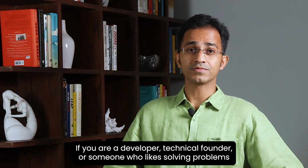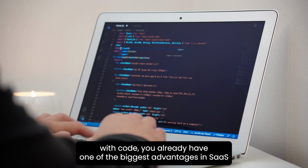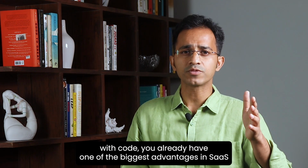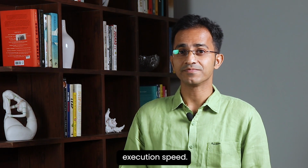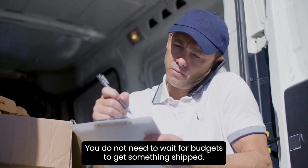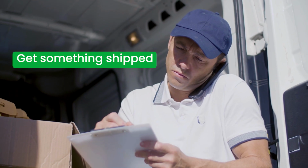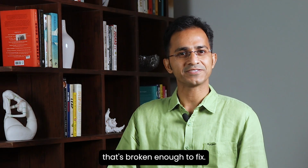If you are a developer, technical founder, or someone who likes solving problems with code, you already have one of the biggest advantages in SaaS: execution speed. You do not need to hire engineers to test your idea. You do not need to wait for budgets to get something shipped. All you need is a clear opportunity and a workflow that's broken enough to fix.